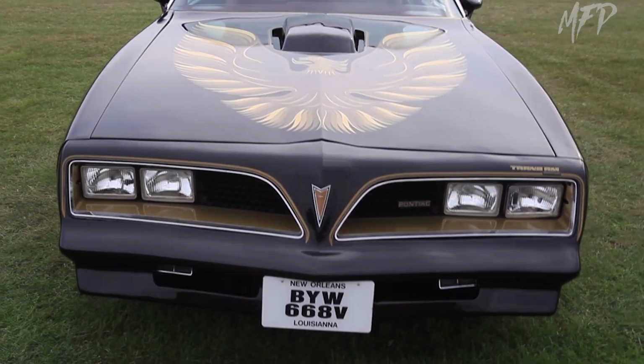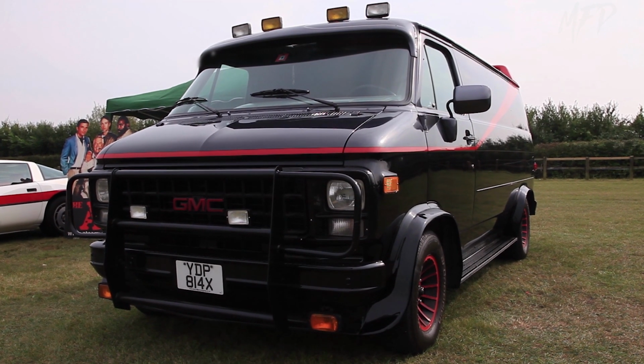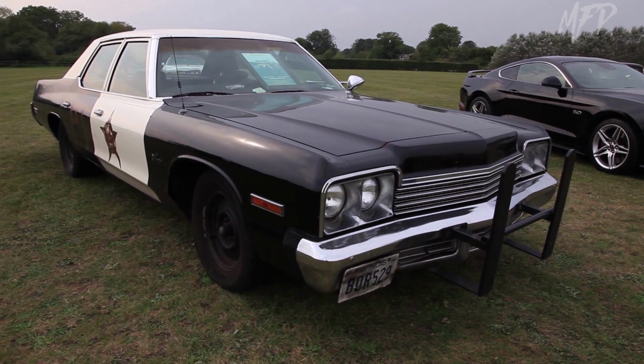G'day all. So I was out and about not too long ago where I decided to check out this American Muscle Car Show, where I was told there'd be a number of great classic cars and a number of movie and TV cars there, so I thought why not go and make a day of it and film and see what happens. Hope you enjoy.